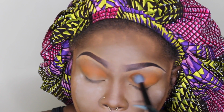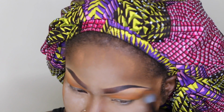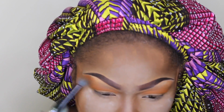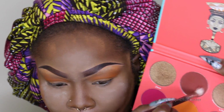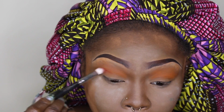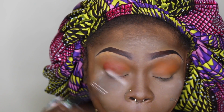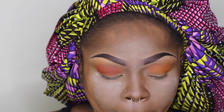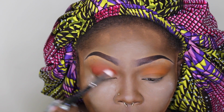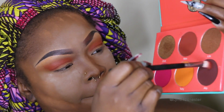So I'm applying this blush all over my eyes, and as you can see, I'm going right on my brow bone, like just on top of my brow bone, so that it lends that orange to that orange color as well. Then I'm taking this color, and that's going to be going in my crease. And I actually did this look for a video shoot that I was doing. I didn't really put much thought into it. I was rushing to get ready, and I was like, you know, just have to do my foundation and lashes, and then this look happened, and I was like, oh, that's beautiful.